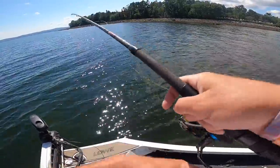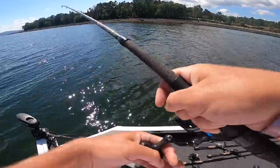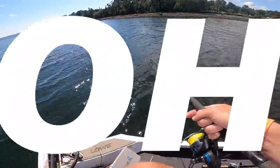First time ever fishing, no way. Same, that's something you and I have in common right now. Also my first time ever fishing. Pretty surprised it was actually striping here. I figured it was all just like crappie and rock bass.